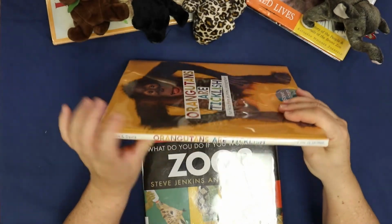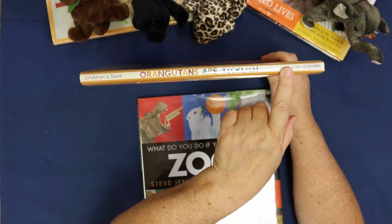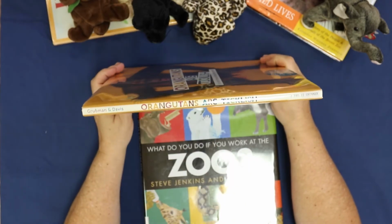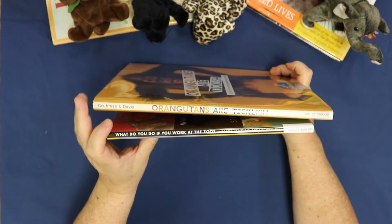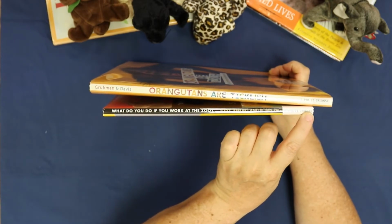And if you want to read more of those facts, come in and get this book. It's Orangutans Are Ticklish. And it's J590.22 Grubman. And this one also has a lot of other facts. Also, what do you do if you work at the zoo? And that's in the J590s as well.